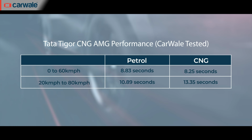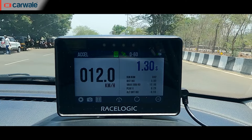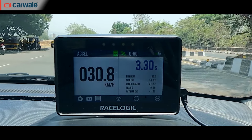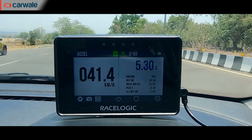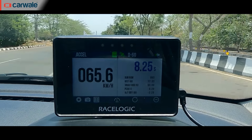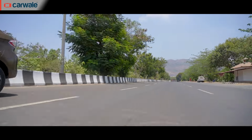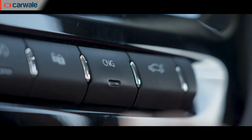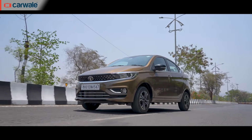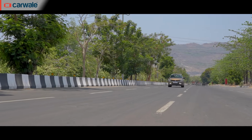In a rolling acceleration test of 20 to 80 kilometers, the Tigor Petrol took 10.89 seconds, and while on CNG, it completed the run in 13.35 seconds. Now these numbers might not blow your socks off, but for a city car focused on fuel efficiency, they are perfectly adequate. More importantly, there's almost no noticeable drop in performance when switching between CNG and petrol modes. So you can enjoy the fuel efficiency of CNG without compromising on everyday driving dynamics.